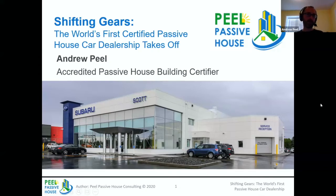I'm going to be speaking about the world's first certified passive house car dealership. Right off the bat, I can say this is not the most cost-effective passive house project that's been done. It is the first of many lessons learned throughout the project. Unfortunately, I have limited time, so I've limited it to about 3 or 4 key topics, probably some of the most interesting stuff. There may be questions that arise about other aspects, which I'm happy to take during the Q&A. You'll note, interestingly, I'll be speaking very little about the building envelope. There are some interesting aspects I'll talk about, but most of it will be focused on other aspects.